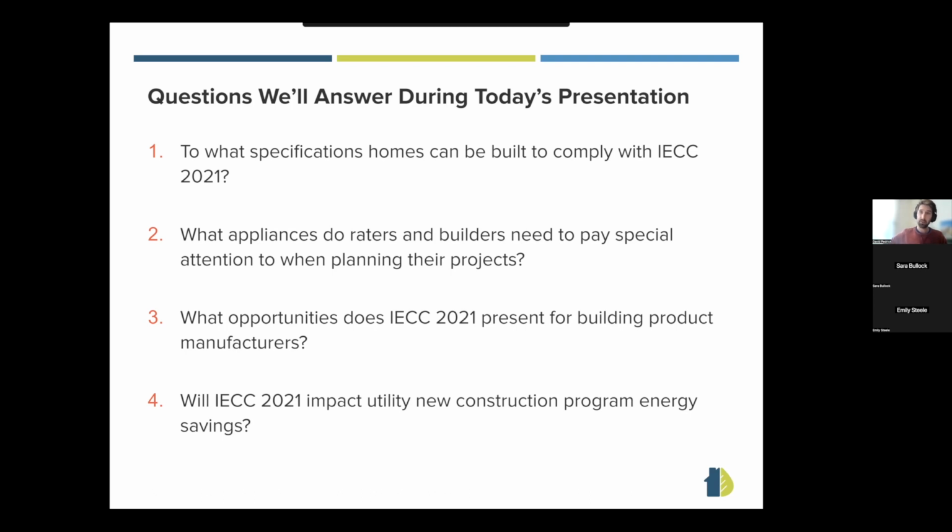So this is related to the first one, where we'll use a tool that we have to analyze how a specific building product or specific building specification changes compliance thresholds, so you can see how much benefit something has on an entire portfolio of homes.